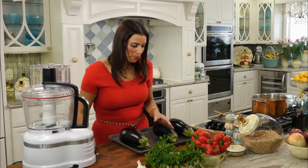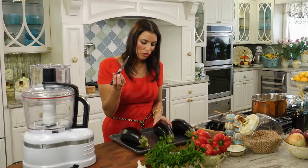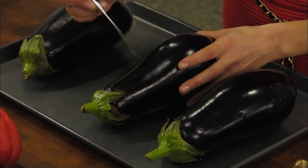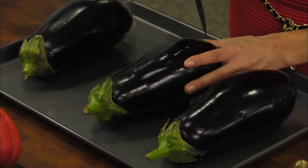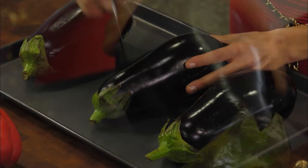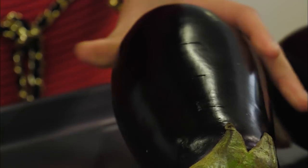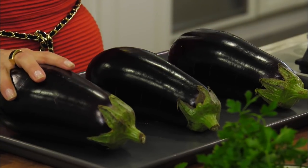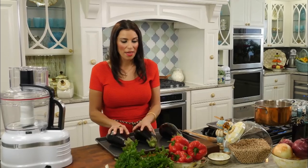And what we're gonna do is we're just gonna simply take a small sharp paring knife, and we're gonna make some slits all over the skins of the eggplants. This is gonna help the eggplants to bake more evenly in the oven. Okay, so we're gonna get these in the oven. I have my oven preheated to 450 degrees, and then we're gonna get started on my roasted red peppers.